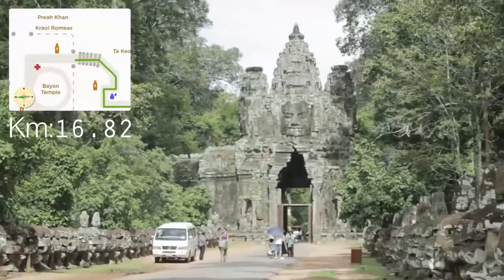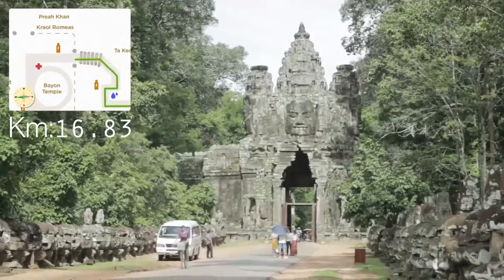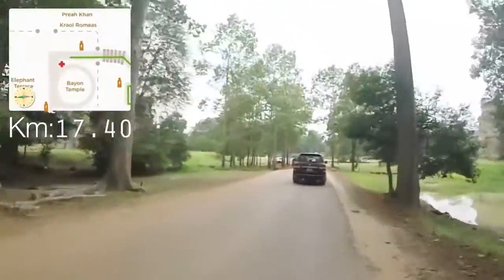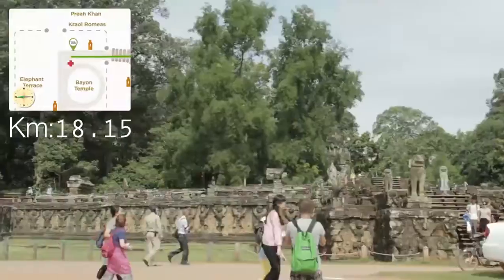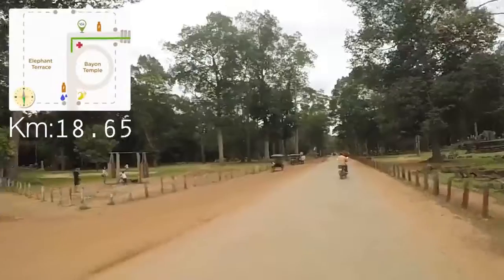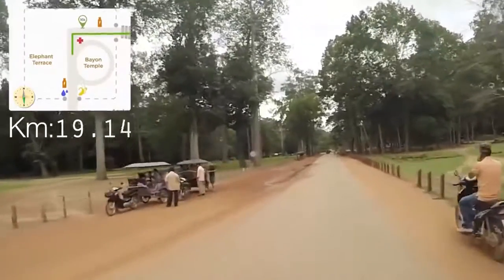5 towering faces top the gate. It's sights like these that make this race so spectacular. Despite the crowds, the centuries-old temples will make you feel serene as you run through this UNESCO World Heritage Site. The course takes you right up to the elephant terraces and then curves left. You'll run along what was once the site of royal receptions and gatherings.